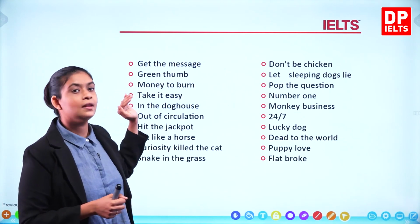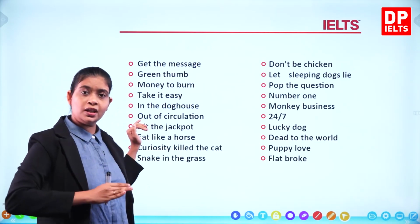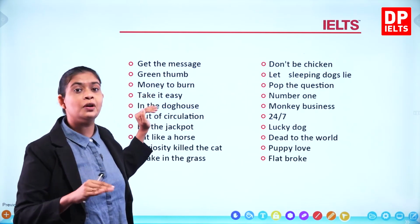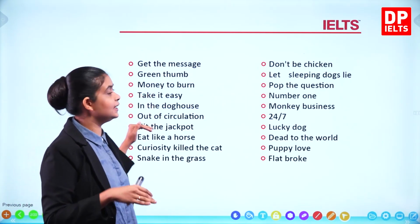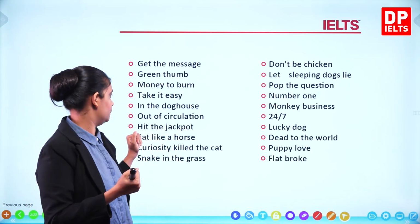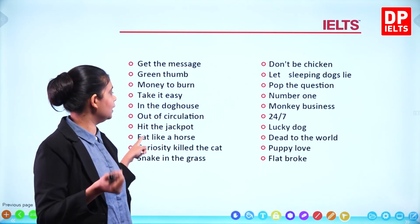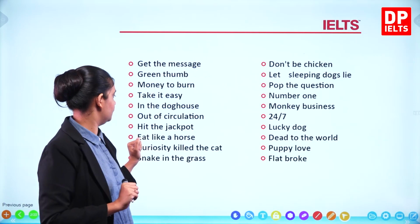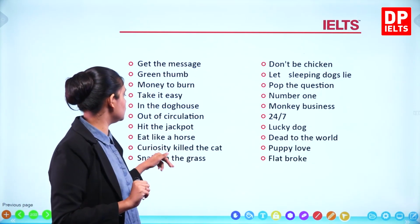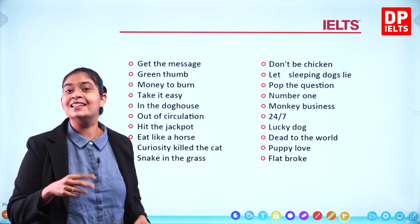Get the message. Green thumb. Money to burn. Take it easy. In the doghouse. Out of circulation. Hit the jackpot. Eat like a horse. Curiosity killed the cat.